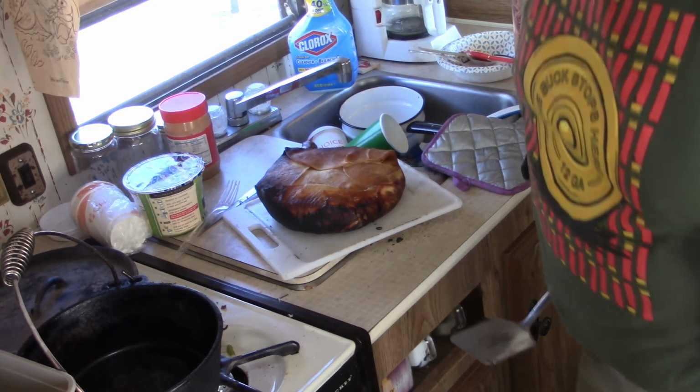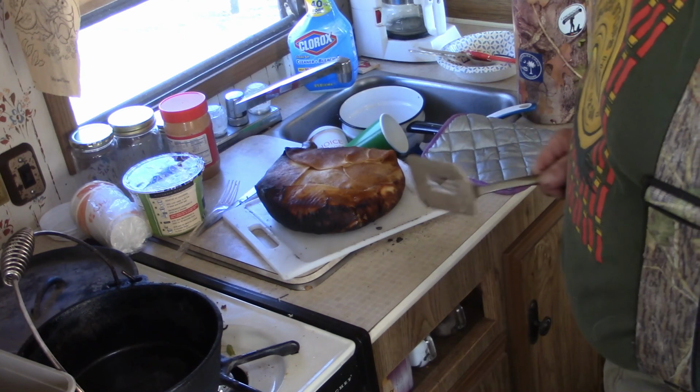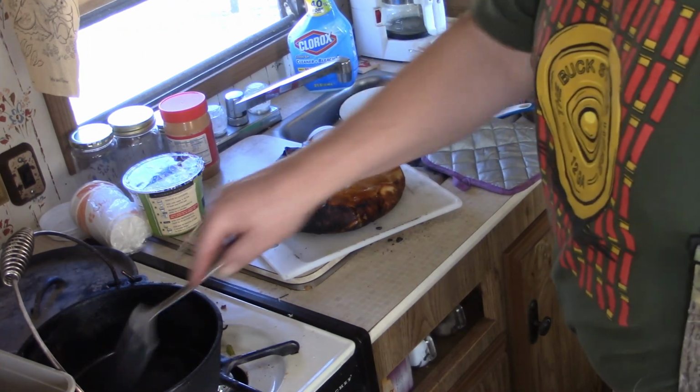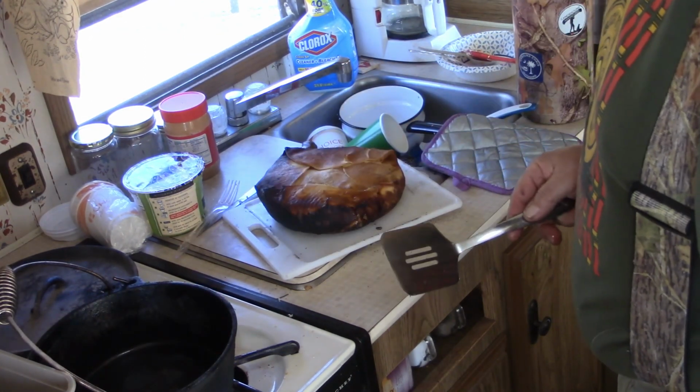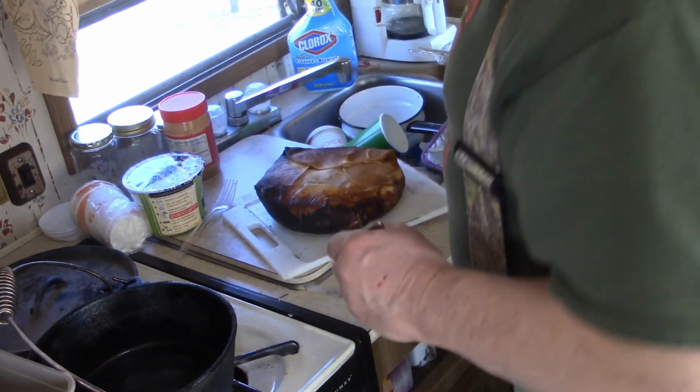Well, if you don't look at the bottom, it's not really that bad. It's bad, but it's not that bad. Nothing stuck. Let's see what she looks like inside.